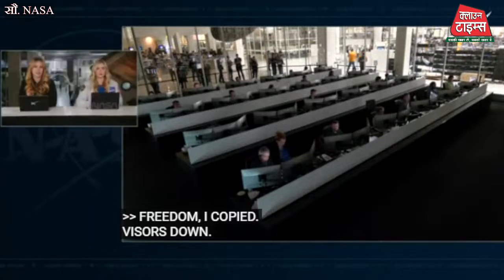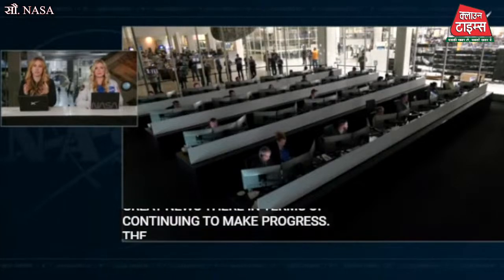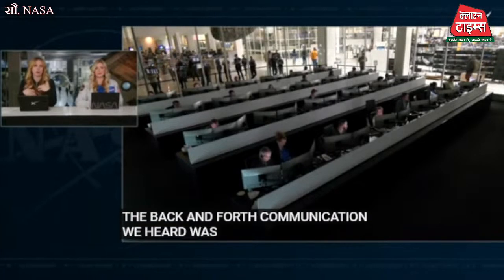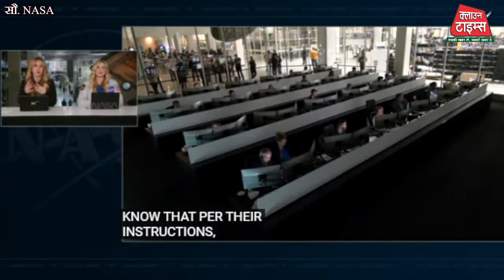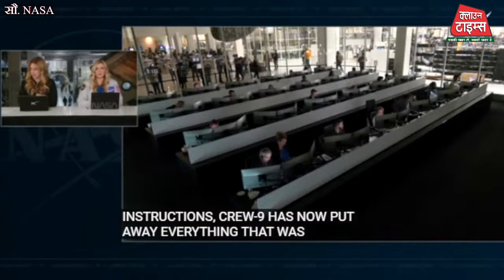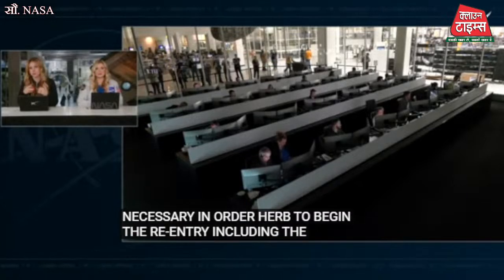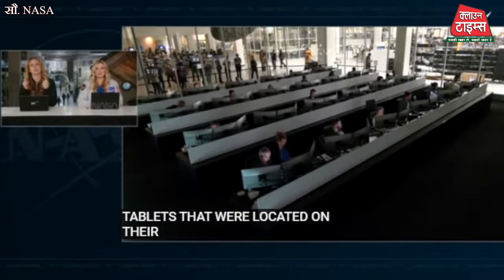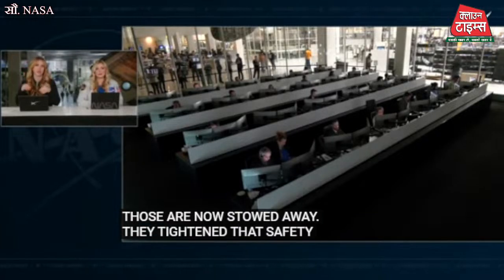All right, great news there in terms of continuing to make progress. That back and forth communication we heard was just letting Corps know that per their instructions, Crew 9 has now put away everything that was necessary in order to begin the re-entry, including those tablets that were located on their legs. Those are now stowed away. They've tightened that safety harness that we see there, and the visors are now down.